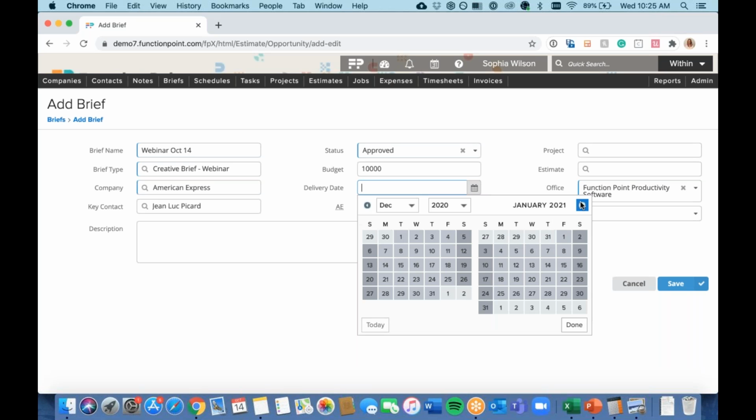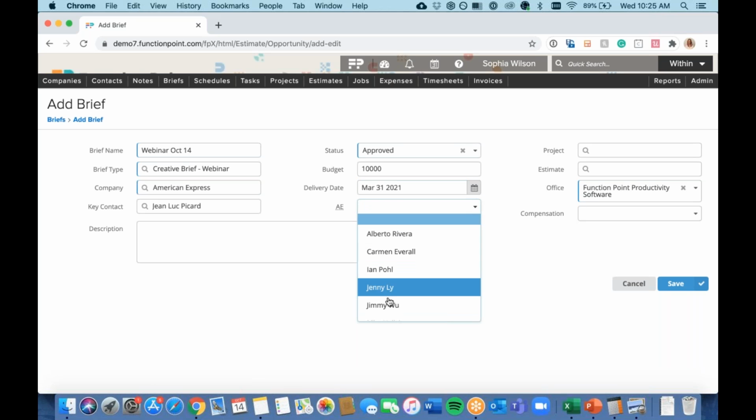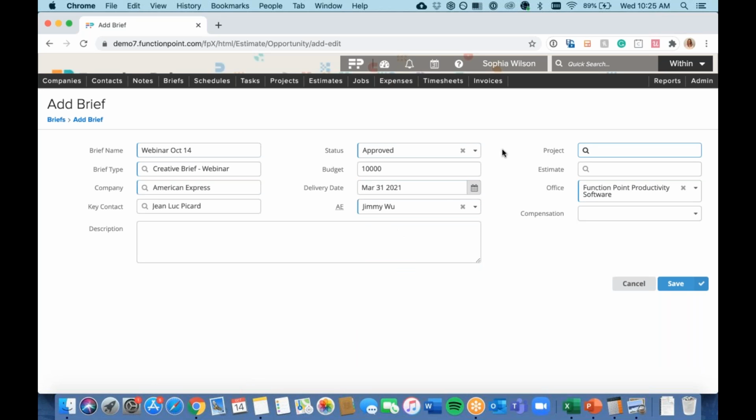So fill in as much information as you can. Maybe we're going to just do this out to the end of March 2021. AE, Jimmy, I'm going to make you our AE. And then, of course, something else that you've noticed is that the blue lines are required fields within Function Point, but for the brief, the project and the estimate are not required.